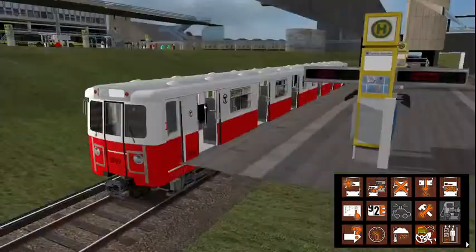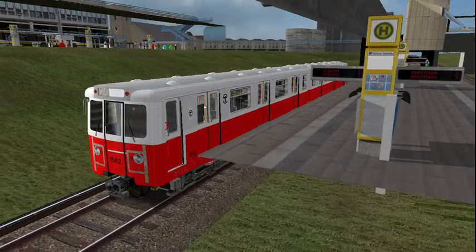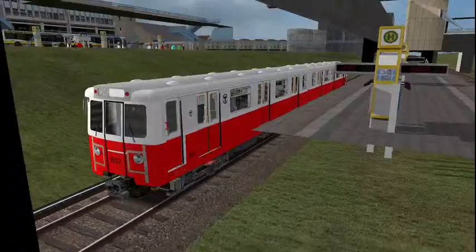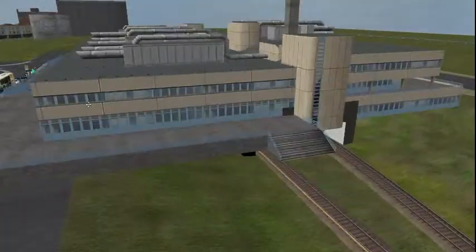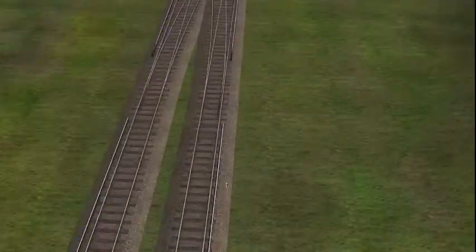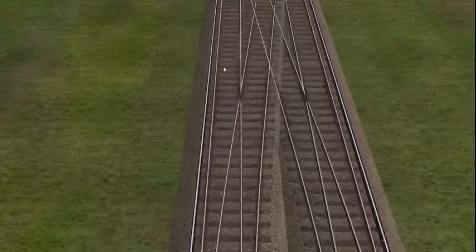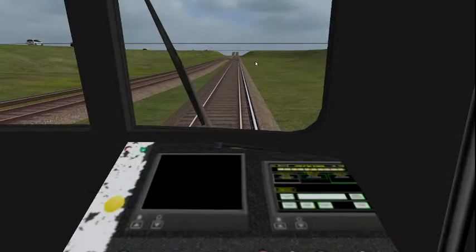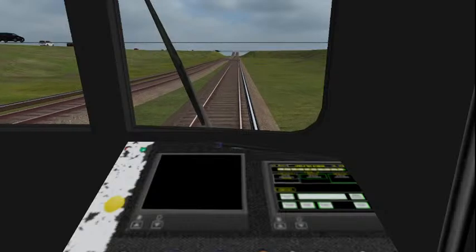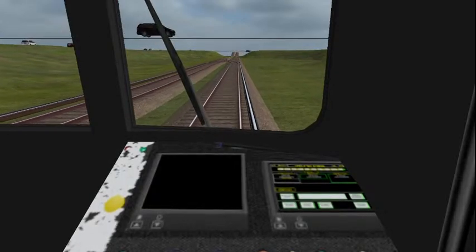Apparently I can't kick these people out. You cross over to the center track. I think I can preset these myself. I think these are spring switches. This is just a bunch of switching practice.